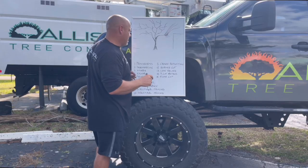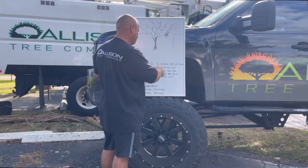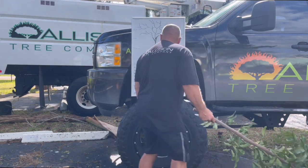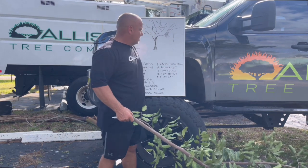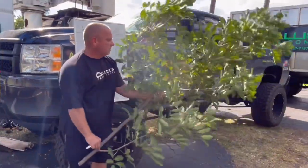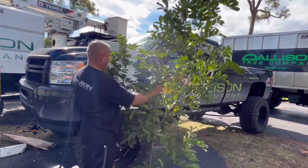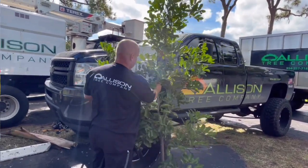Let me see if I can talk about that with this little branch. All right, where's my little hand pruners? All right, so if we look at this little branch here, this is a carrot wood. It's a garbage weed species, right? But it's gonna work for us today.